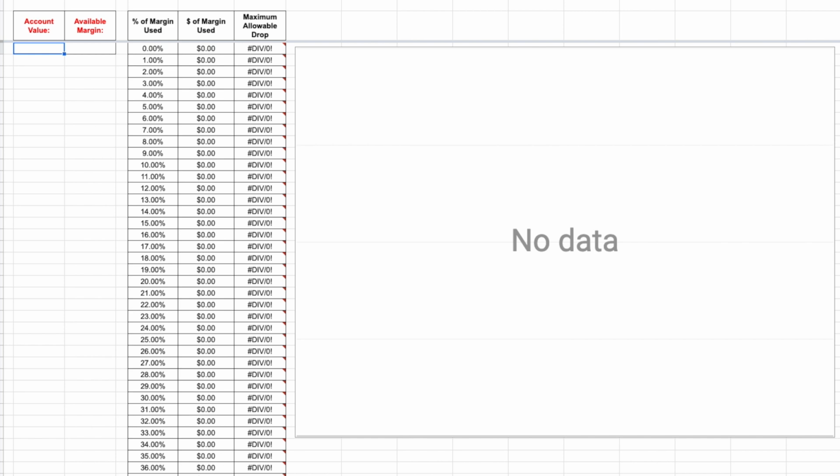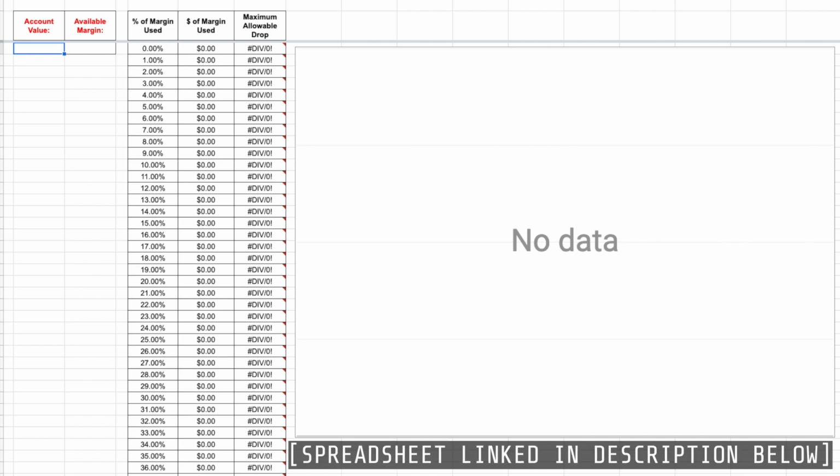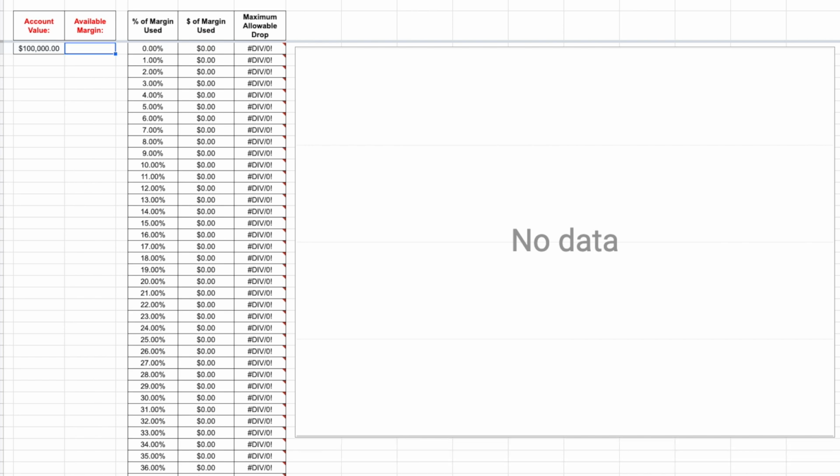And when you're trying to calculate the percentage drop that you can tolerate, the math can actually get pretty confusing since your available margin fluctuates based on your account value. So I actually made up a spreadsheet that you can use to determine what level of margin you're comfortable with using. So we'll just say we're working with a $100,000 account to make the numbers easy. And with most brokerages, your available margin will be equal to your account value, but that's not always the case, so you can just enter your available margin right here.